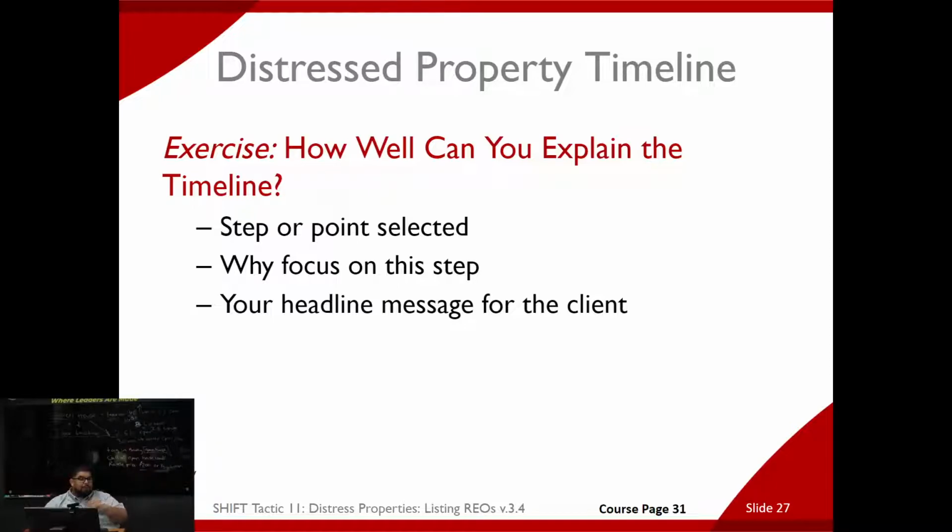Right? And the very first thing a bank is going to tell you is, we need a third-party authorization signed by you and the client before we can even discuss anything with you.